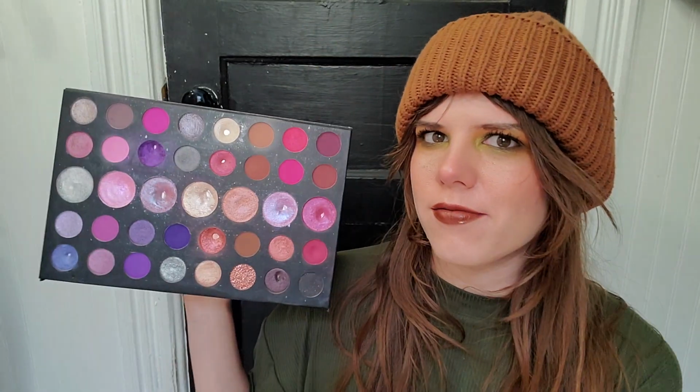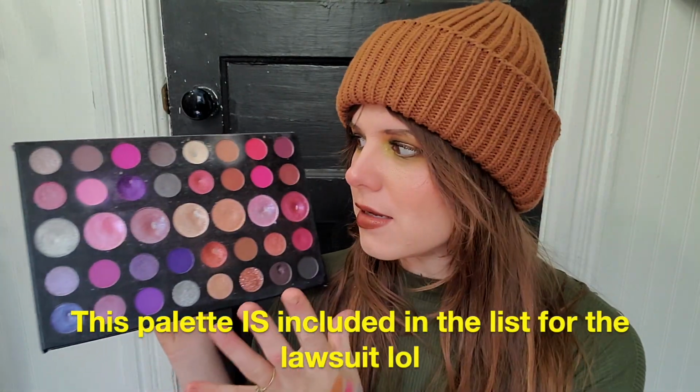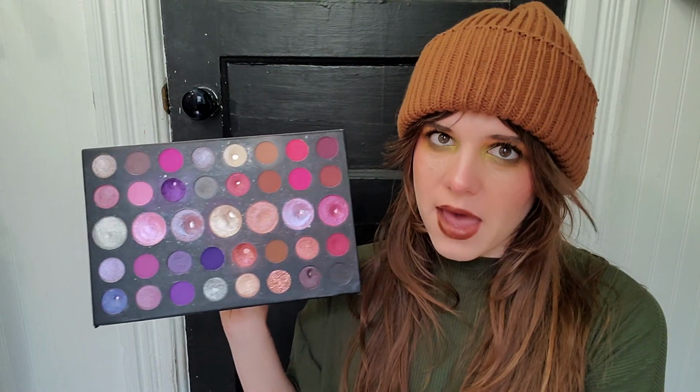There's news going on about how Morphe's in a lawsuit and they're going bankrupt, and there's certain palettes that have bad ingredients. I don't know if this is one of those palettes yet, so this might be very quickly out of the running. I don't know. I'm having a fine time with this palette. I enjoy this palette.